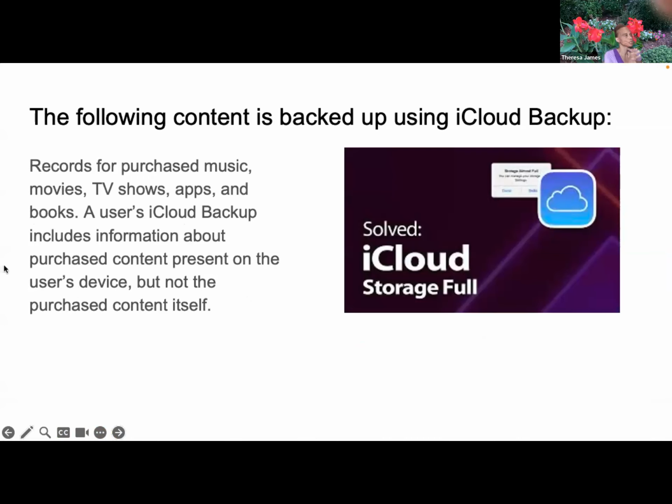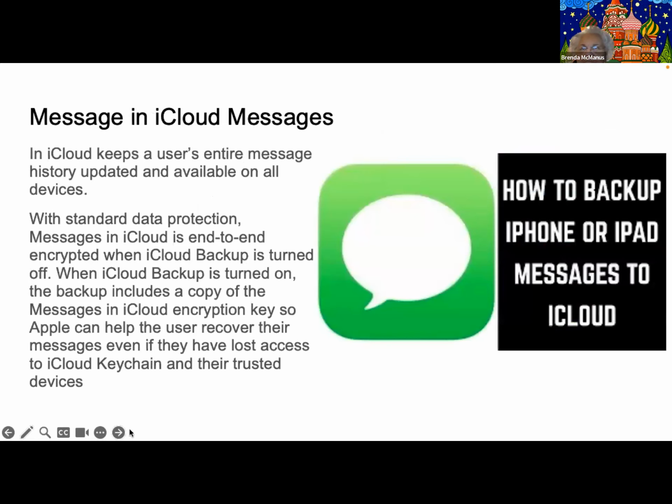All right, so the following content is backed up. Records for purchased content: music, movies, TV shows, apps, and books. iCloud backup includes information about purchased content present on the user's device, but not the purchased content itself. So they're saying if you're buying stuff using your credit card, you can be sure that's backed up. Right. And encrypted too. Yeah, encrypted. All right.